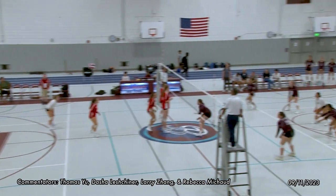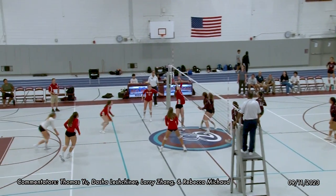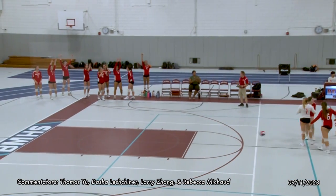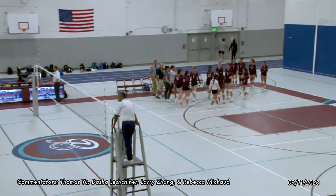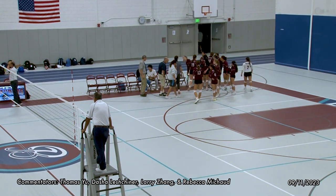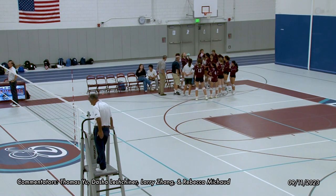The stand's very active. A great serve. Sophia sets to Bella, a tip, but gets blocked by Melrose. A great read by their number 16. And a timeout from Belmont. With a score of 11-14 with Melrose with the lead. This will be a very tough game for Belmont.